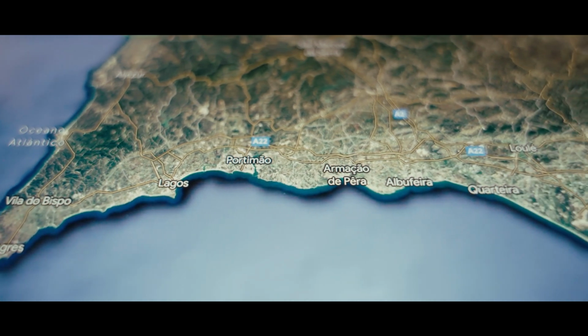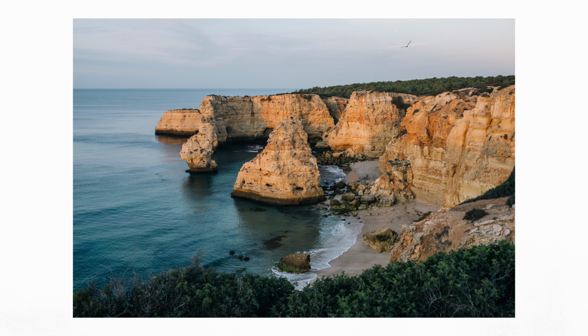Now, if you've seen any nature photos from Portugal, they're probably the Algarve coast. It's known for its incredible coastline with yellow cliffs, amazing caves and arches, and it certainly didn't disappoint. It was a very beautiful, fun coastline to explore.